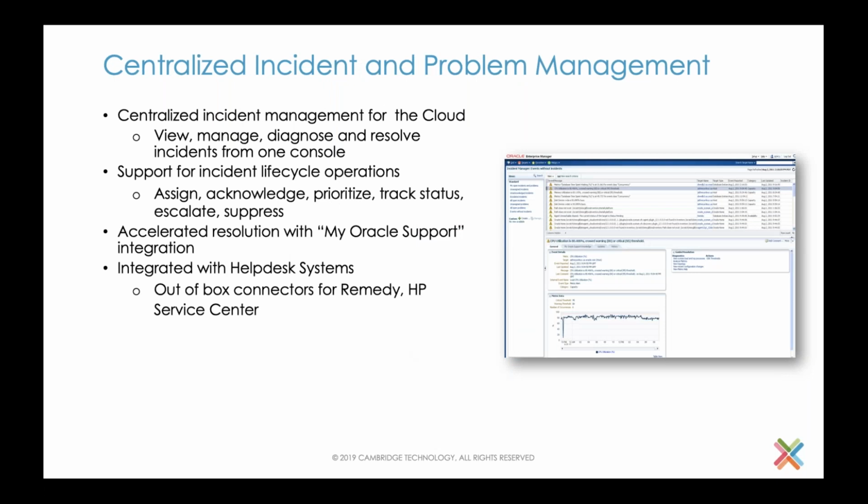So moving forward, it has centralized incident and problem management. We can view all your incidents, and manage, diagnose, and resolve those incidents on the console itself. It can assign and prioritize certain tasks and escalate them to your team and to the SMEs. In fact, it also has integration with Oracle Support, so you can raise your Oracle SRs through this. This can help you get speedier and faster resolutions. And it is integrated with certain help desk systems like Remedy, HP Service Center, etc.